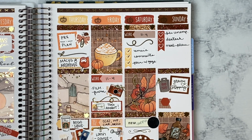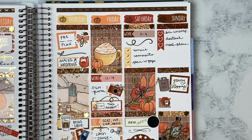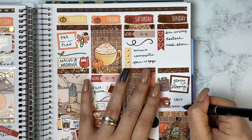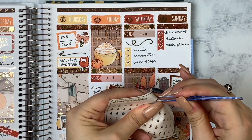Oh wait, sorry, I'm skipping, I forgot about the flag. Just kidding. We'll get there. I'm gonna take a flag from the kit and then I'm gonna do a layering with a hexagon and a coffee cup icon from the kit and a Giving Girl transparent bow dot, because on the way home from grocery shopping we stopped at Starbucks and Dutch Bros. So I'm gonna use another ampersand from Colored Daze.